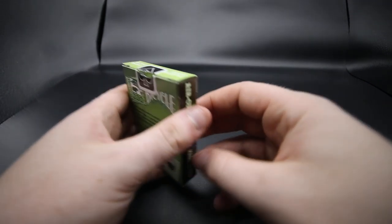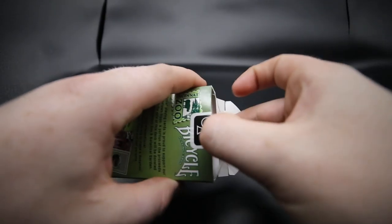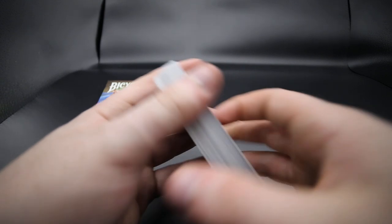So yeah, quite a simple deck. It's just a space to show support, and it has Bicycle and their branding just there. Then we'll have a look. So that's a box, quite cool.